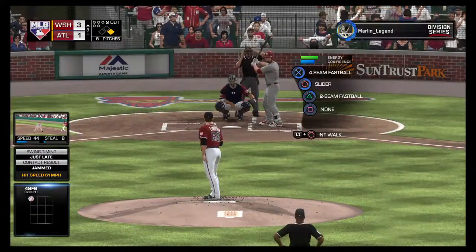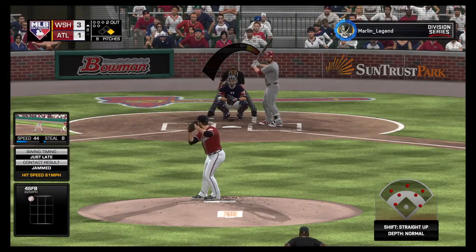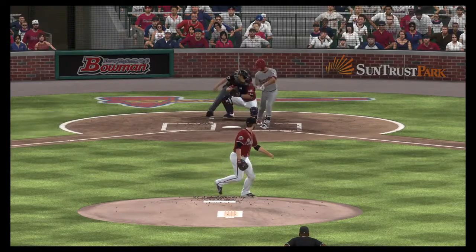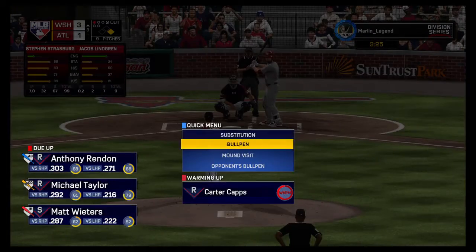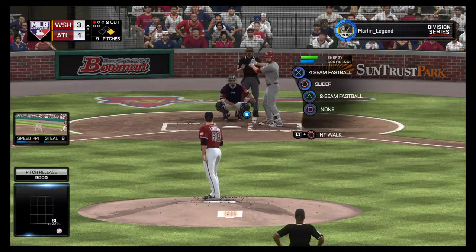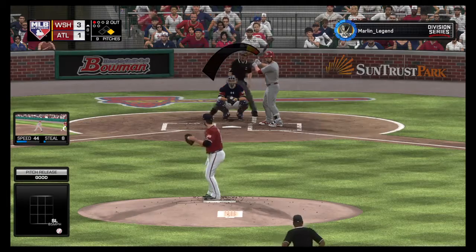In now is Anthony Rendon. No hits in three tries so far. He's struck out once. He's set and the pitch. And a check swing. Did he go around? No, says the first base umpire. It's ball one. And now it looks like the right-hander Peter Moylan is up to throw in the Atlanta bullpen.